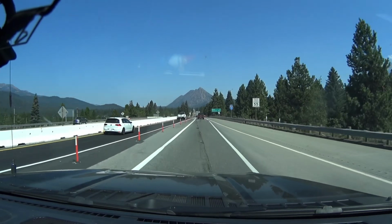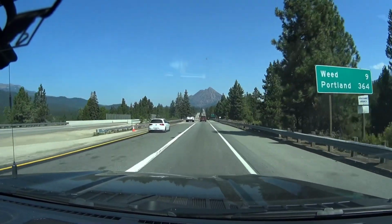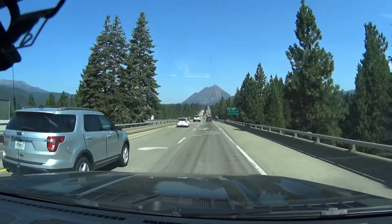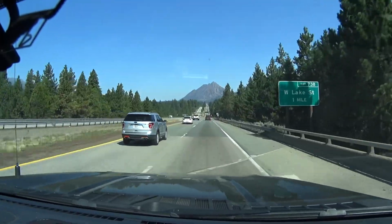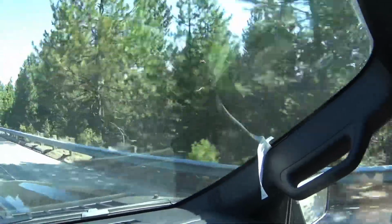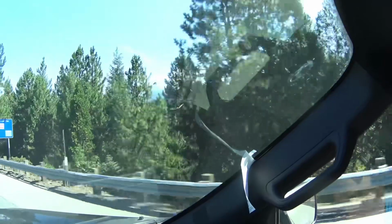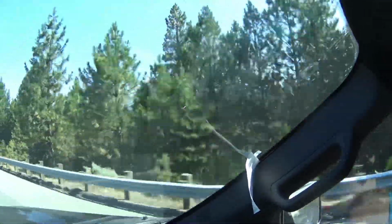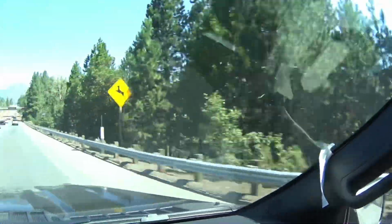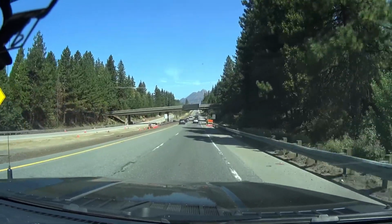In 1.2 miles, take exit 738 on the right to West Lake Street. Not sure what mount that is, but Shasta, not very well seen, is actually through the trees over here on the right. We are taking a little detour due to all the construction, repaving. A 1.5 mile detour, apparently.